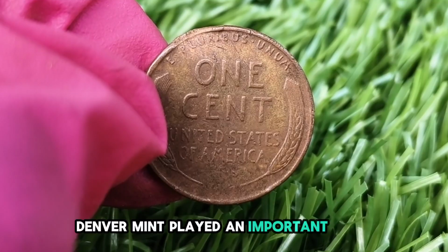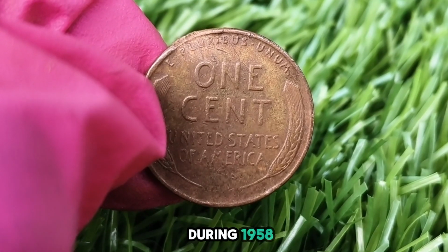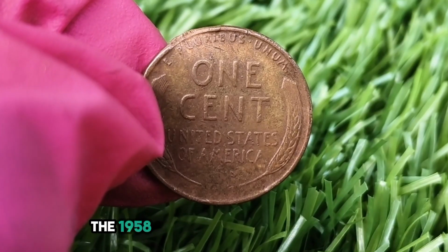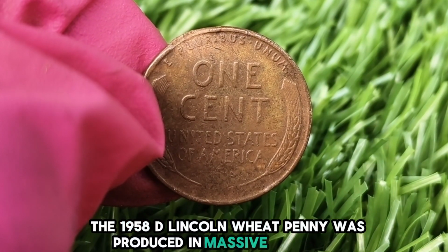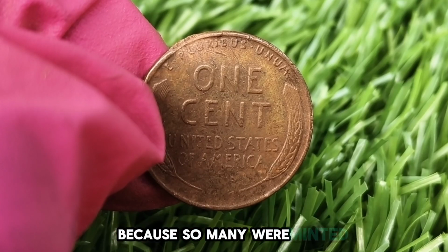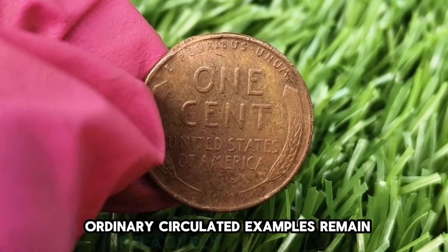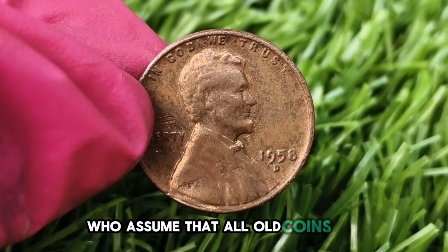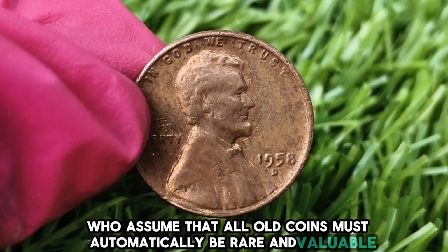Denver Mint played an important role in producing Lincoln cents during 1958. Coins struck at Denver carry a small D mint mark beneath the date. The 1958 D Lincoln Wheat Penny was produced in massive quantities, with hundreds of millions entering circulation. Because so many were minted, ordinary circulated examples remain relatively common today. This fact often surprises beginners who assume that all old coins must automatically be rare and valuable.